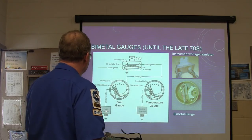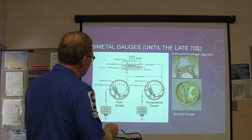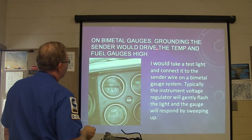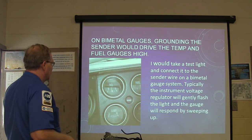Yeah, there's your temp sender, fuel sender, whatever was using bimetal gauges, and there's your little heater coil in your bimetallic arm. It's like a little turn signal flasher almost. All right, so on bimetal gauges, you ground the sender, it drives the temperature, and the gauge reads high. And so that's what I do, taking a test light on there and all that.